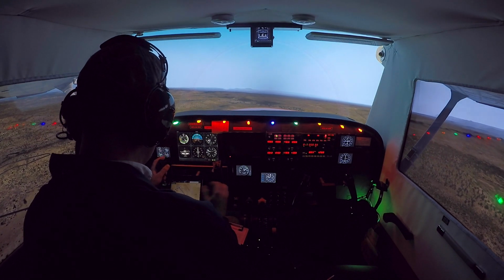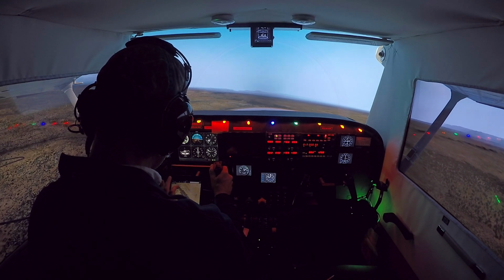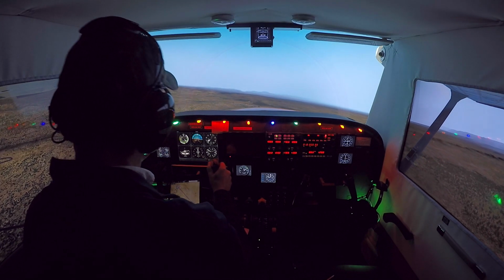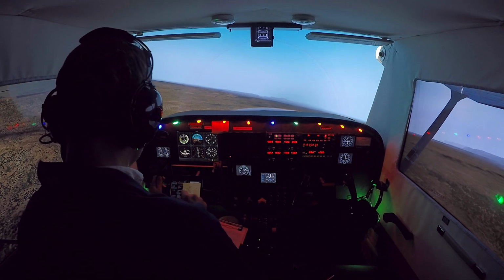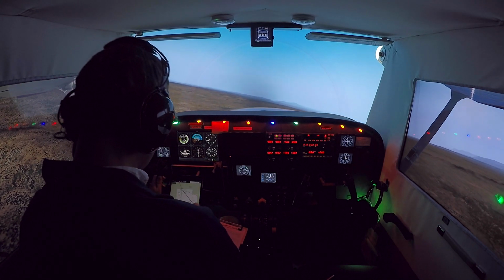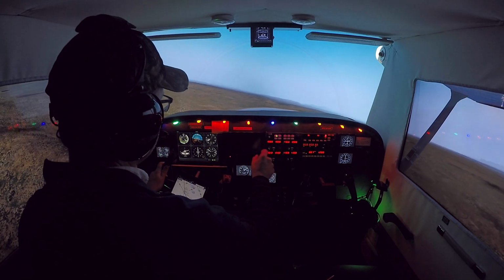Okay, I'm going to want to pick up advisories again. We are 70 miles, it's only 35 minutes, but there's no reason not to have them. So we'll look at our IFR low chart, see the nearest postage stamp. It looks like Salt Lake City's still on 133.9.